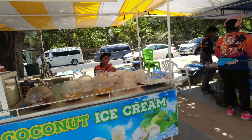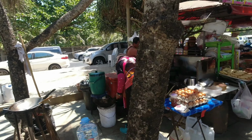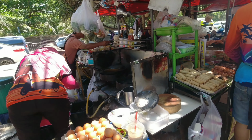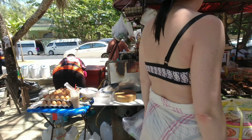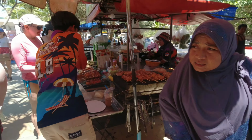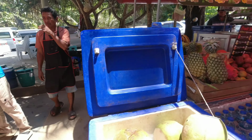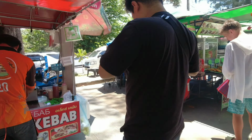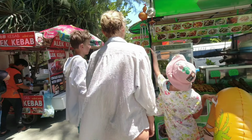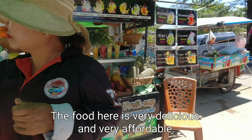Coconut ice cream. Barbecue, seafood barbecue. More Thai food items including barbecue, shrimp barbecue, fish, chicken. More Thai food and seafood barbecue options. The food here is very delicious and very affordable.